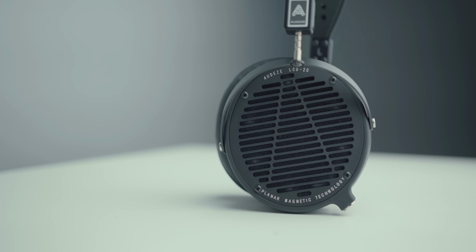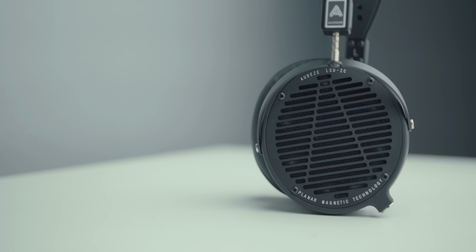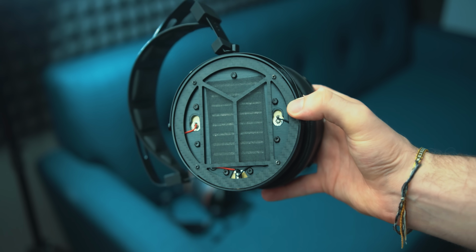Now, I think what the LCD2C has is slightly wider soundstage. I felt like the soundstage capability of the M1060 was pretty much one-dimensional. Like it had a little bit, but it wasn't a lot, and it was always in the same direction.